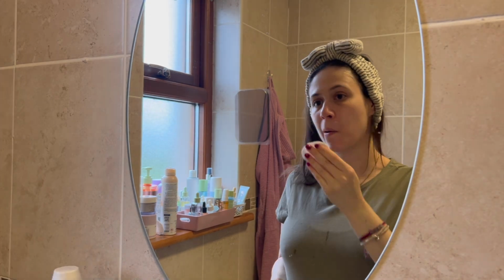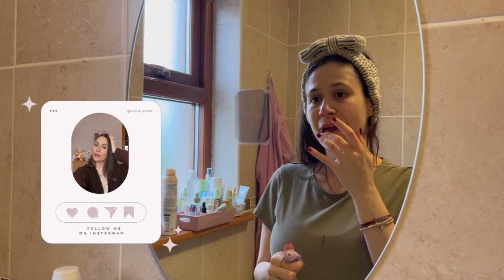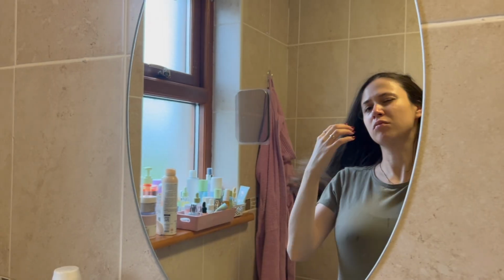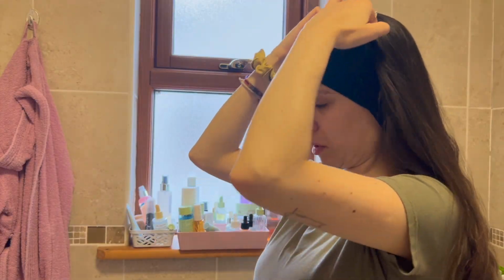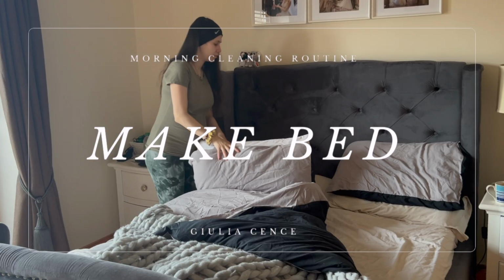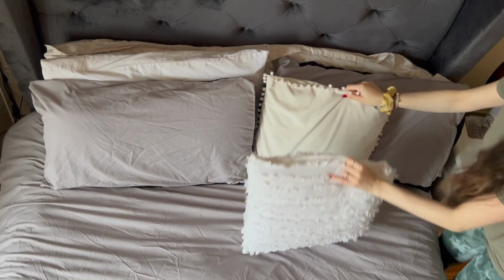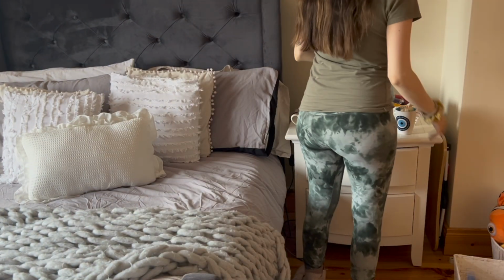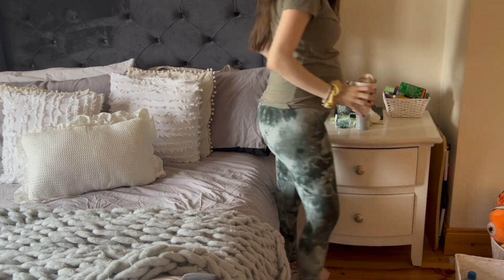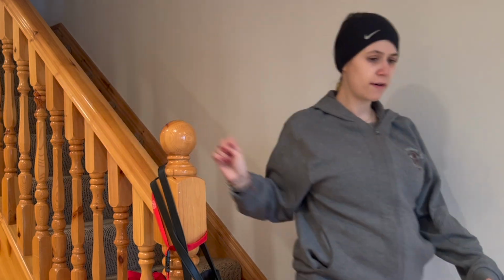So I wake up, I don't really have a time because I start to work in the afternoon. My husband always brings me breakfast in bed. I drink my breakfast in bed and then I eat it downstairs. And then I just get ready, do some skincare, wash my teeth, do my hair, open the curtains, make the bed, which just makes me feel better, and clear my bedside table because I always have snacks and tea at night time. And then I just go downstairs.